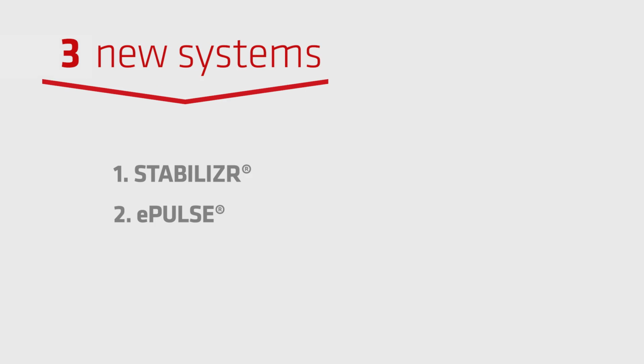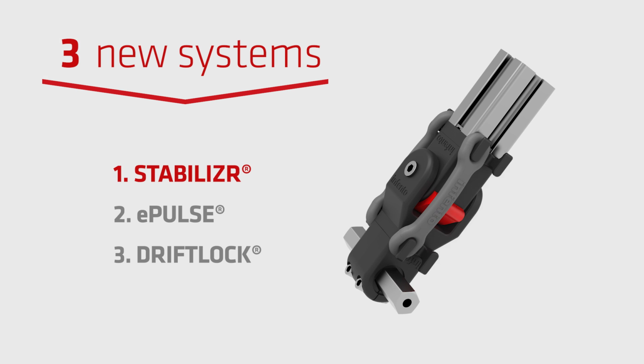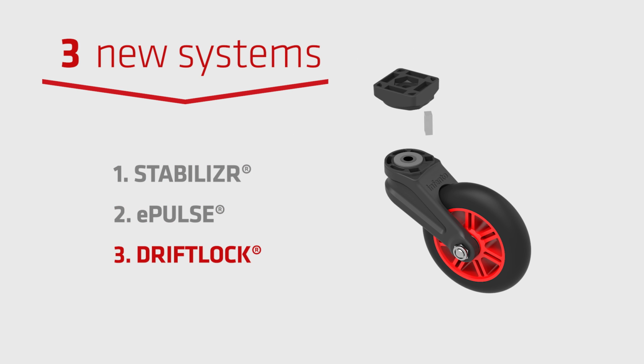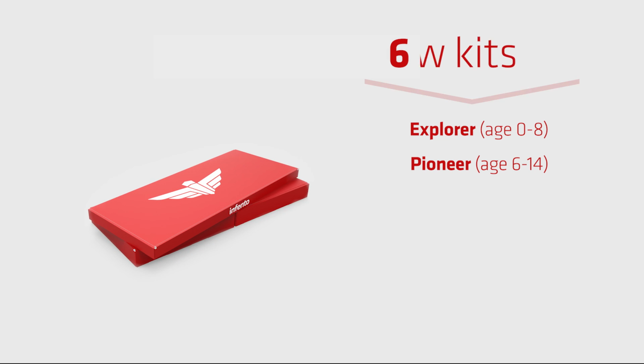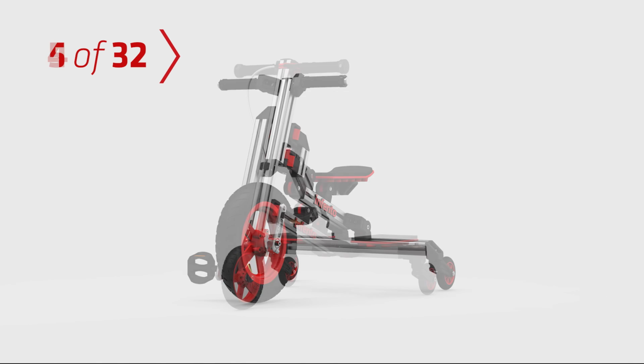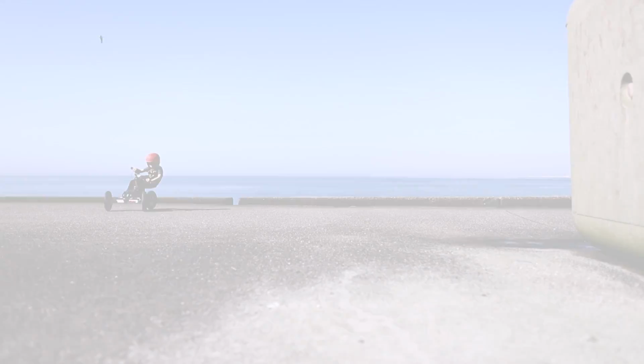And now we're back with 3 new inventions that bring a massive expansion of the Infento universe. Get ready for 6 brand new kits and a grand total of 32 rides that will let you move in incredible new ways.